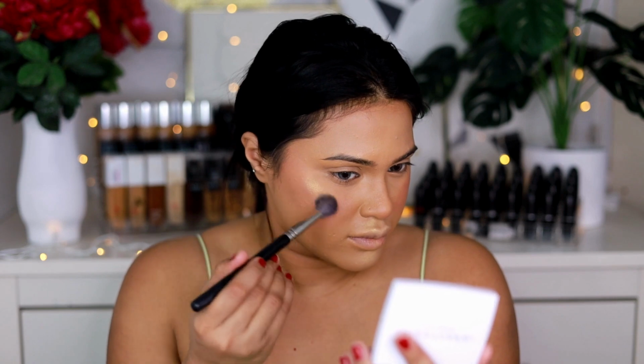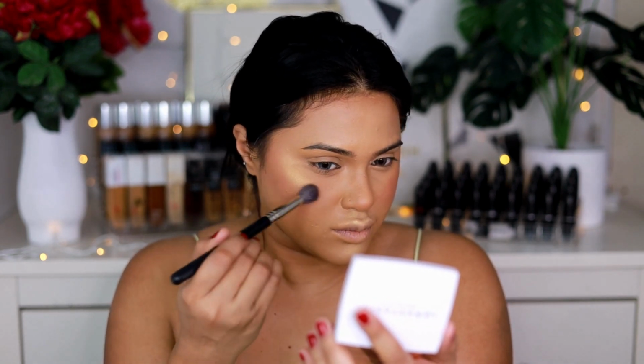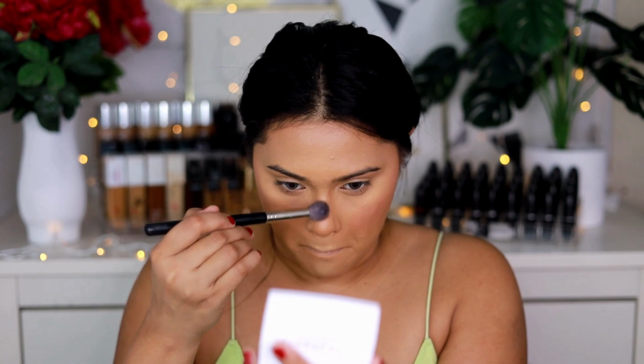Next, I'm using this Amoureuse highlighter. This is Iced Out highlighter by Anastasia Beverly Hills, and applying that on the higher points of my face, like my cheekbones and my cupid's bow, bridge of my nose, and a little bit on the chin and forehead. But one thing I wasn't really too happy about, I realized it's a little too yellowy, and I wanted to stay away from the golden hue for this makeup look.